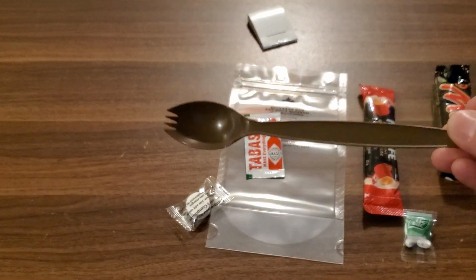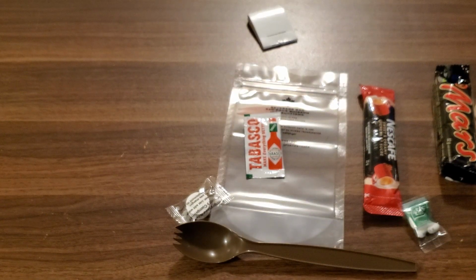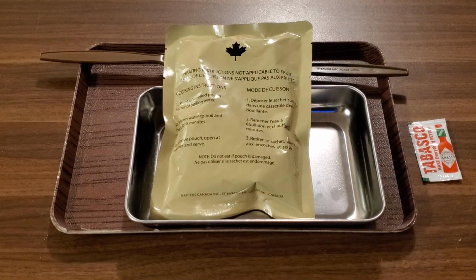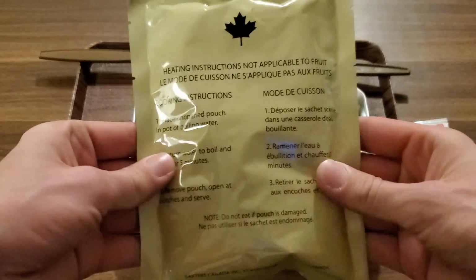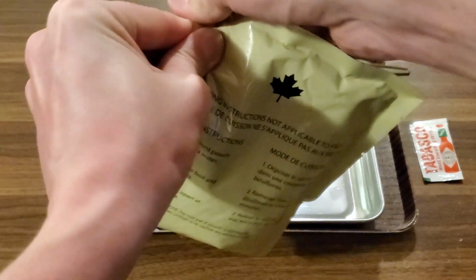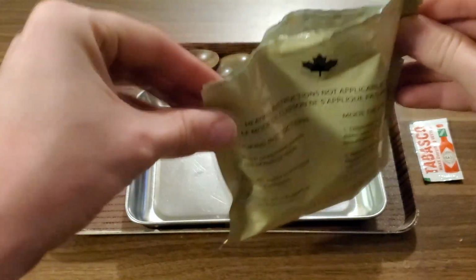Yeah, there's the beep for you. The poutine is ready. We're done with the accessories. We'll be right back. With the main off the stove, it's onto the tray. Okay. It's got a couple of options for tearing. Just gonna go with right here. And the heating instructions are not applicable to fruit. Yeah, we're not putting the fruit in there.